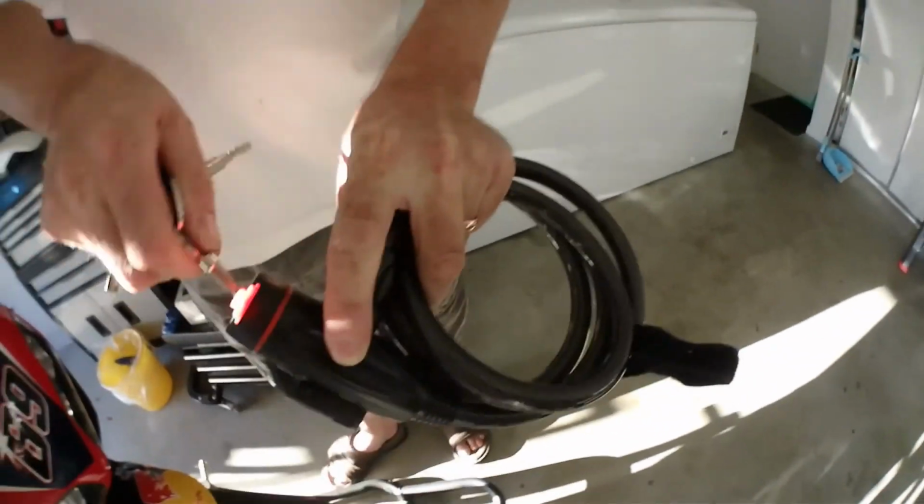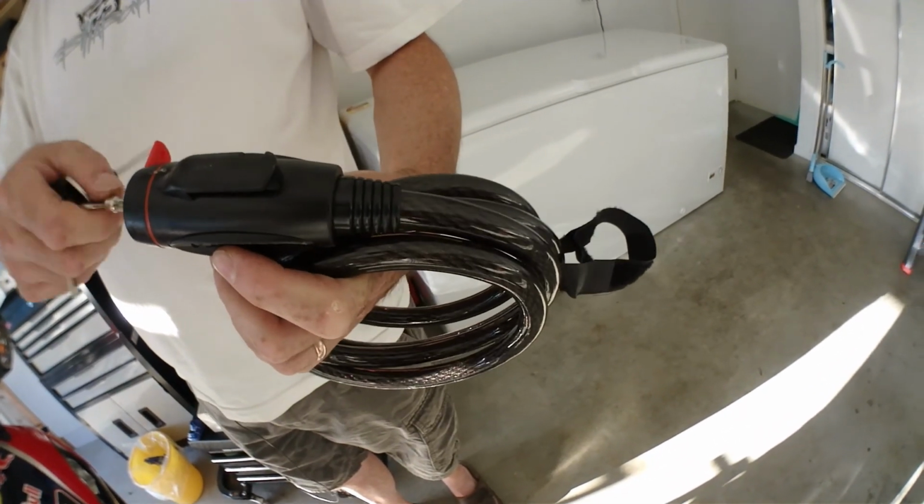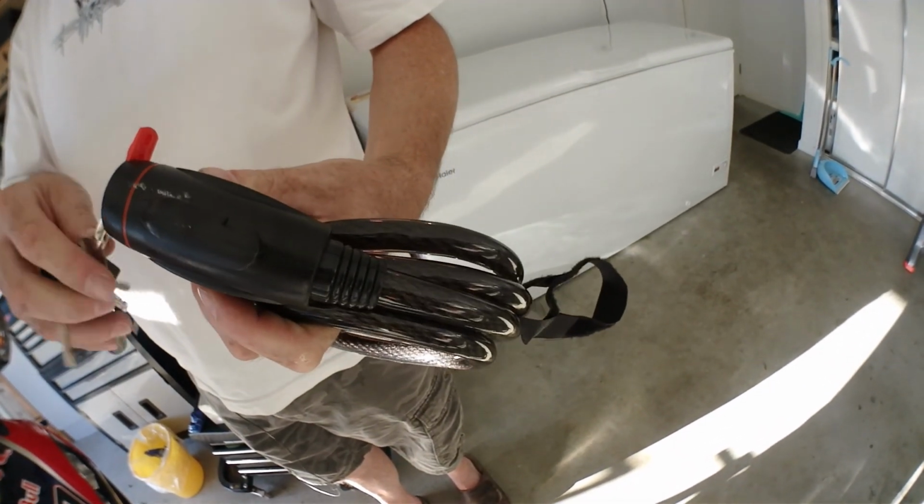You want to make your bike difficult to remove. You want to make it so if people have to move your bike, they've got to carry it. You don't want them to be able to wheel it anywhere easily. So the more difficult you make it, the better. And this is a rope style lock. You can buy different varying strengths of these. Now this one's reasonable.